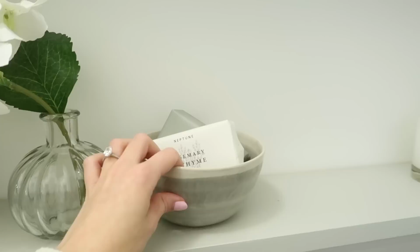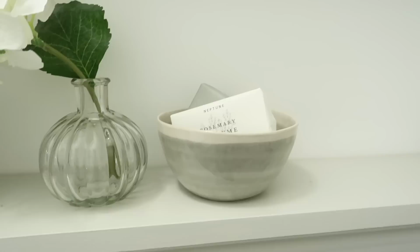I've still got this Neptune cereal bowl that I actually just bought one of. This would be so good to have the full set, wouldn't it? But I can only dream of that. So I've just got the one as a cereal bowl in my bathroom. Very random, but I really like how it looks with the soap in there. Inspired by my mum on that one, of course.